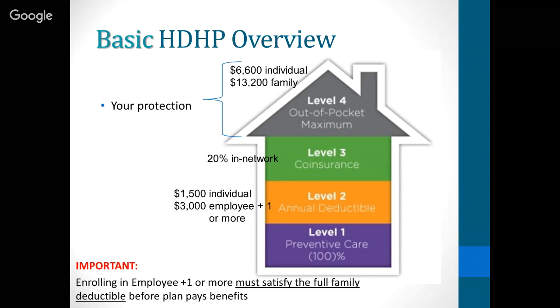Again, our basic high deductible health plan that you see in this picture is the plan that the college currently offers. We're just going to call it basic from now on. So let's walk through step by step. We're going to begin with an employee-only example. So if employee-only is on this basic high deductible health plan, when you go in for services that are preventive, they're covered at 100%. There's no copay, no coinsurance.